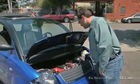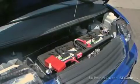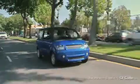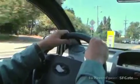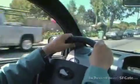No gas-guzzling V anything, just batteries. There are more tucked under a panel in the rear. And if your daily rounds keep you within city limits, the big disadvantage of ZENN may not bother you. Federal law prohibits this class of vehicle from driving above 25 miles per hour.